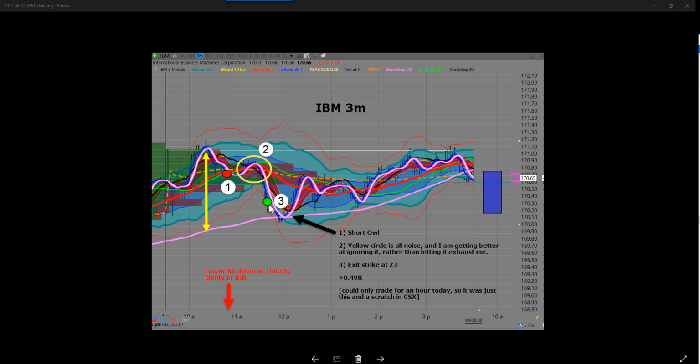Gets an orderly exit here at 0.49R. Now, just for note, there's an owl available in this direction, and then this is a P4 pocket trade right here with a target of retesting the swing high, still being reasonable.